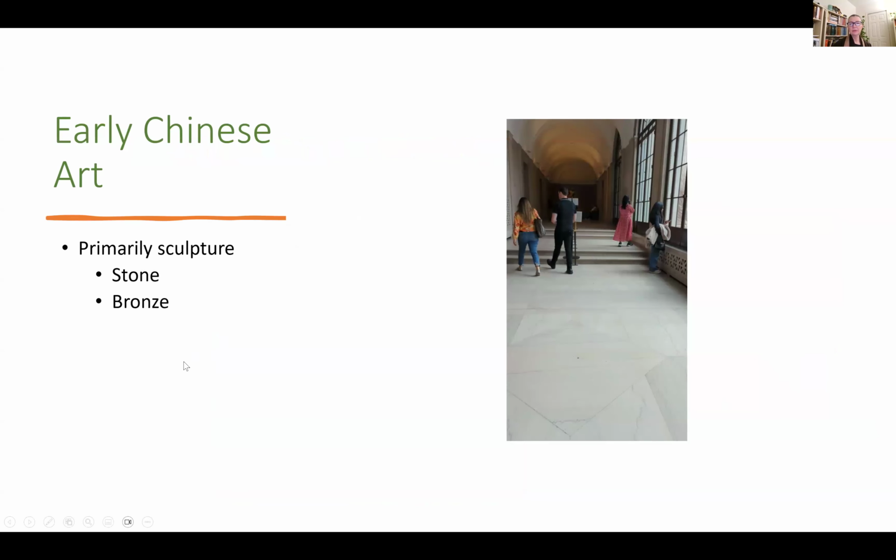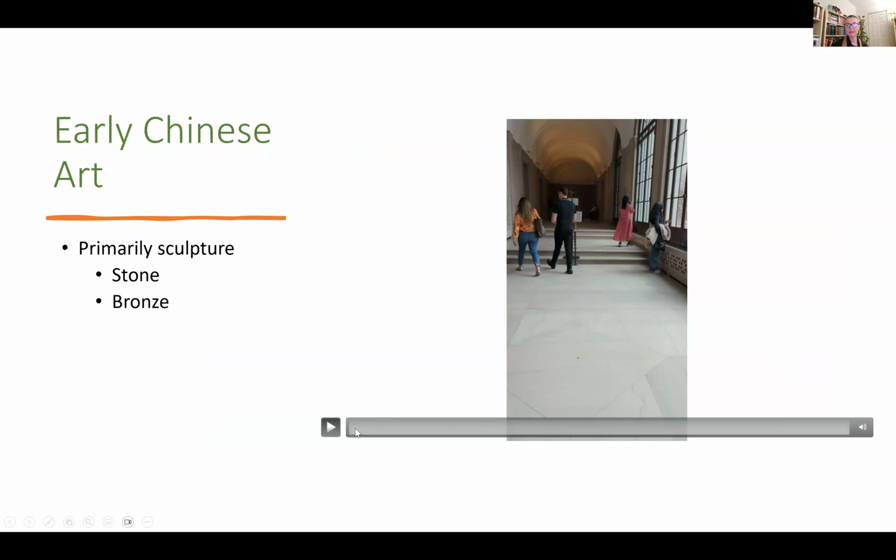So we're going to move on to the early Chinese art and see another part of the museum. I did a bit of a recording here so you could see a little bit of the inner space and what it's like to actually visit there.